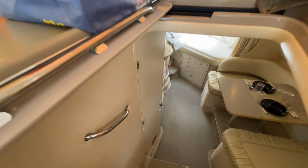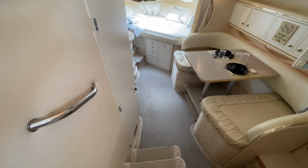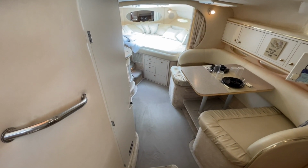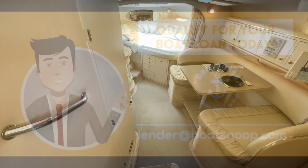And then down below, we have the Salon, the V-Berth, and everything else. So let's get down there and check it out.